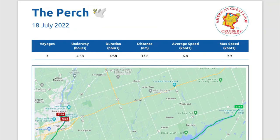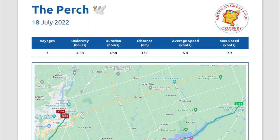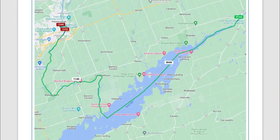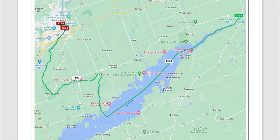Our overall day was about 5 hours underway. We went a distance of about 33.6 nautical miles. The average speed was close to 7 knots, which is a little bit more than the 5 knots we were averaging on days where there were many locks. And our maximum speed, again, was about 10 knots. So there's another look at the full view of our day's cruise.